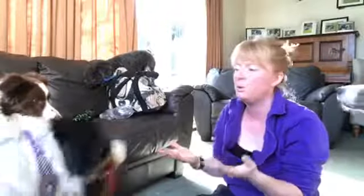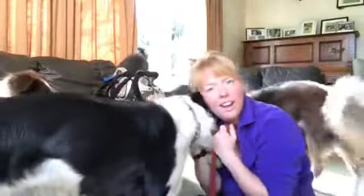I know, you did. So it was very straightforward that she was coming out of that corner anyway with the toy, which I knew she would because she likes playing with the toy. But on the way past, I just took hold of it. We had a bit of a game of tug.